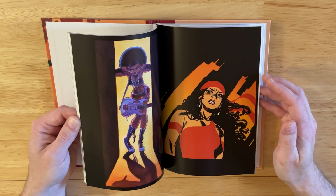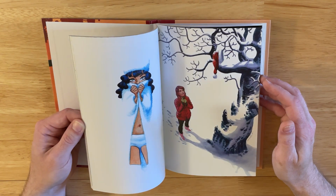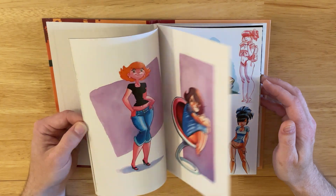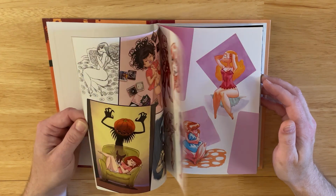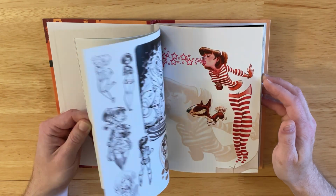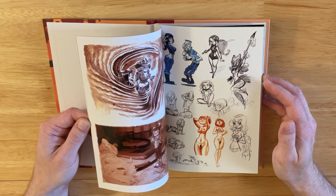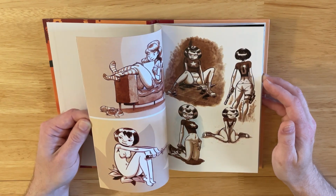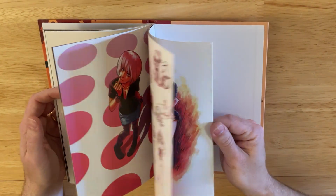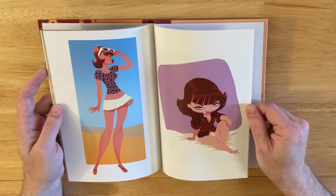Really nice use of color and different scenes, sort of in different environments, but all women, all in different poses, figure studies, different drawings, and just a whole lot. I mean, there must be 300 figures in this little book, and a range of different styles.